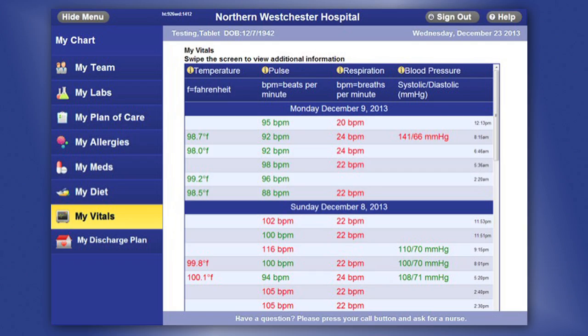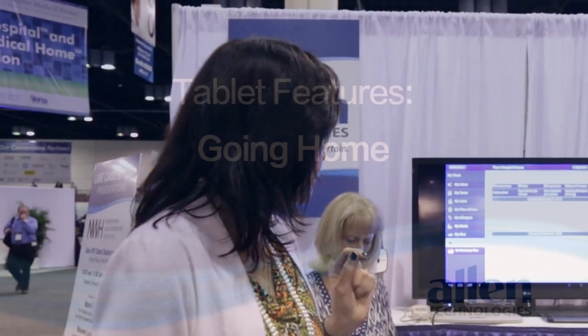Patients wanted vital signs. They wanted to know what their temperature was, their blood pressure, their respirations. They want to be able to graphically display these as well as numerically, and you can do all of that through just the touch of a button.